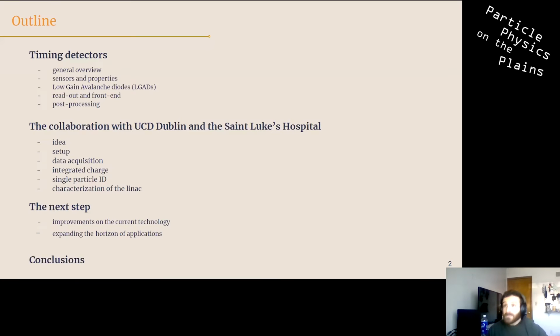So let's go through the outline for a second. I decided to divide my presentation in 3 parts. In the first one, I'm going to give you a brief idea, or a general overview, if you want, of the method of detection and timing detection that we use. I'm going to expand a bit over the readout front end and post-processing procedures that we use for obtaining our results.